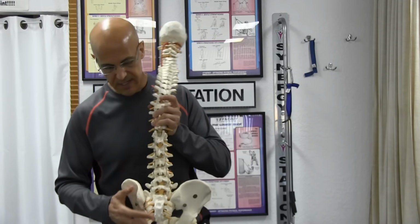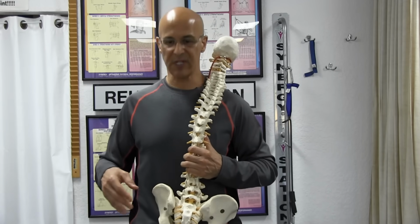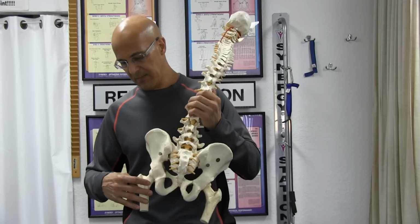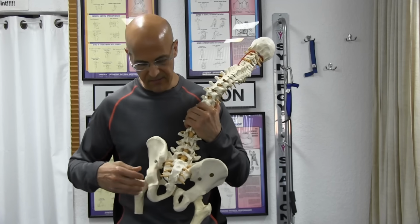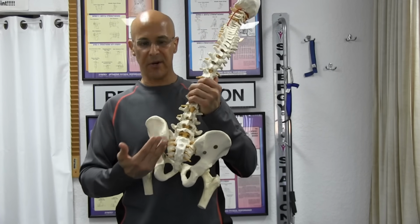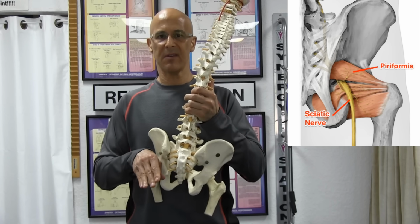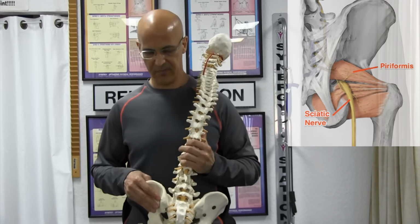Okay? The other one is called the piriformis muscle. The piriformis muscle is an external rotator attaching from the sacrum, coming across to the femur at the hip. All right, so this kind of runs on a diagonal under here, and the sciatic nerve comes underneath that particular muscle, and that can cause pain going down the leg, called sciatica.